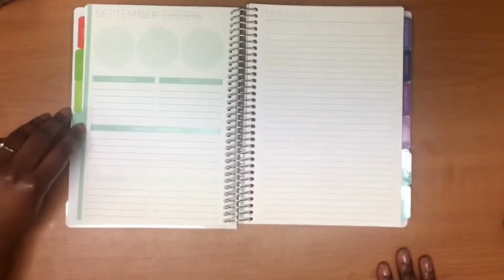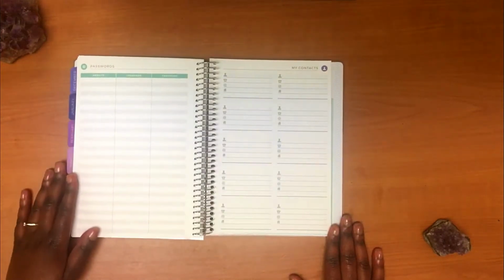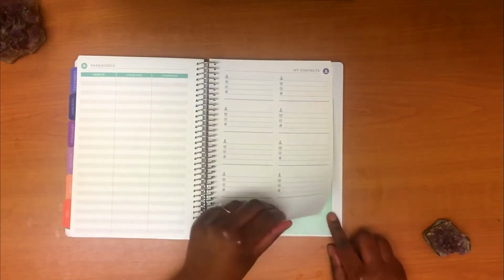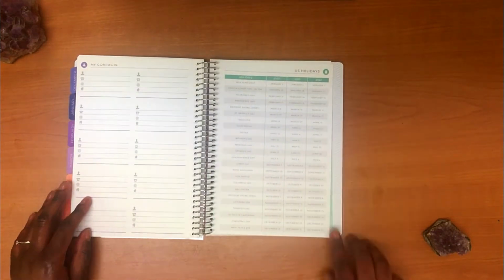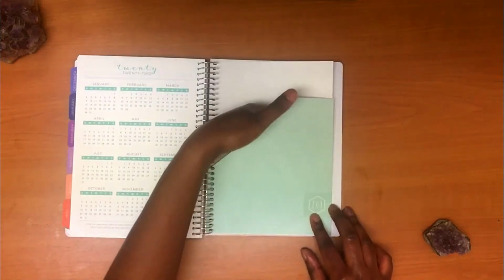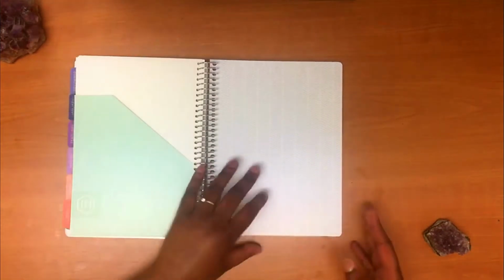Now jumping back to the planner, you have the space for passwords on the left and contacts on the right. The next page is some more contacts and the US holidays there. And lastly, you have the 2022 calendar and a front and back pocket to put anything that you need in there. So that's my little planner.